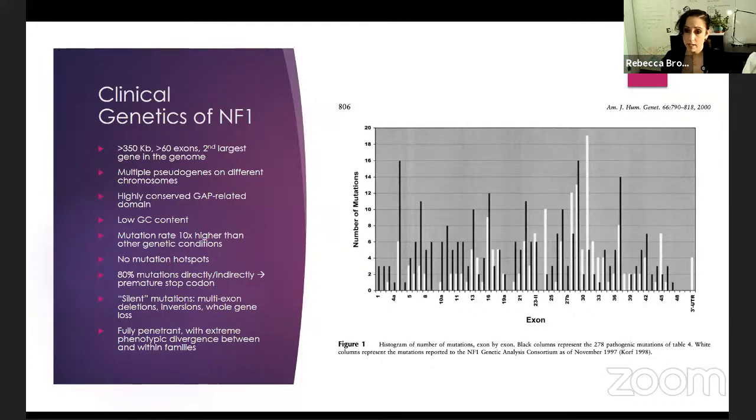So also NF1 is fully penetrant, so mutation anywhere along the gene is likely to cause the condition. However, there's extreme phenotypic divergence that can occur between and within families, even when the same mutation is present. And here, the image that I show you is just a histogram of mutation location along the gene. And you see that, and this was a case series of approximately 300 patients, mutations can indeed occur in any of the exons along the NF1 gene and cause loss of function of that gene and the disease scenario.